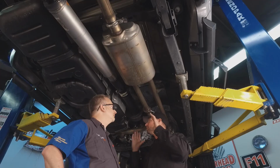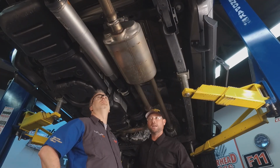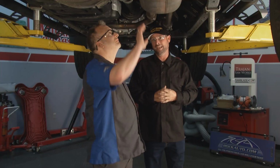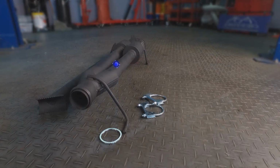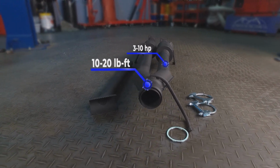And by keeping the stock pipe size, the stock tailpipe size, we're not losing low-end torque, so you can maintain 6th gear on the highway. These systems gain 3 to 10 horsepower over stock, 10 to 20 foot-pounds of torque over stock.